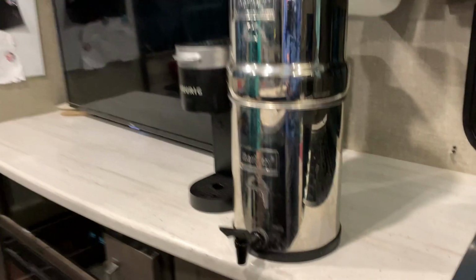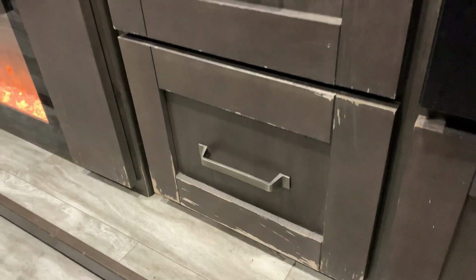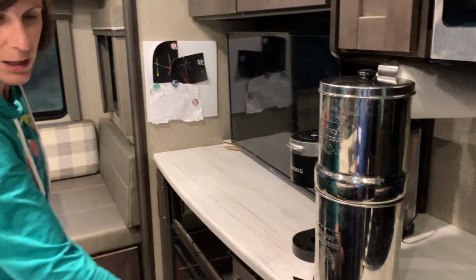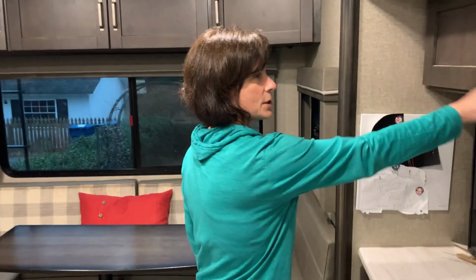All right. So we're also going to tell you about some of the things we don't like. You may notice some of our cabinets are really messed up right here. This is a 2020, and we have only been living in it for about 6 months. It's a new rig to us. Part of it is because we put the Berkey right here and it drips down, but we're going to paint this because it doesn't look good. Dishes up here, and sometimes closing them. This is again a little unorganized.